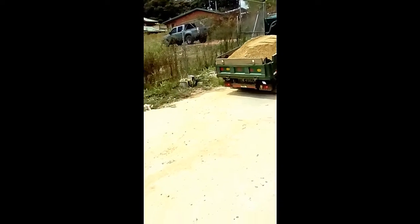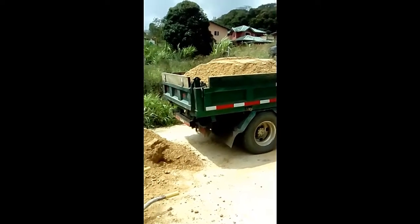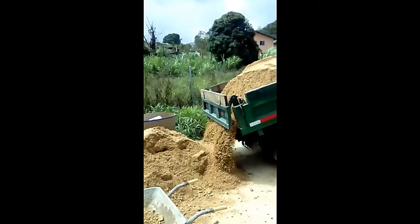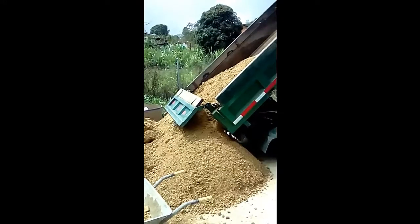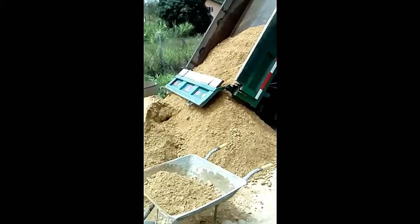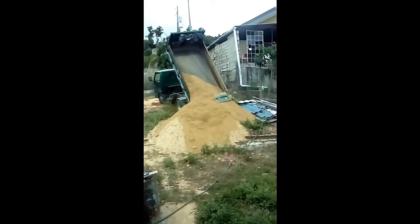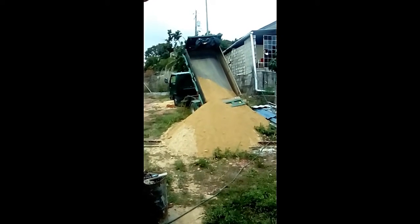Here comes more gravel. And some more sand. Decided to put in the slant so we have better parking space and easier access in and out, of course. Plus we're going to use it in the backyard.